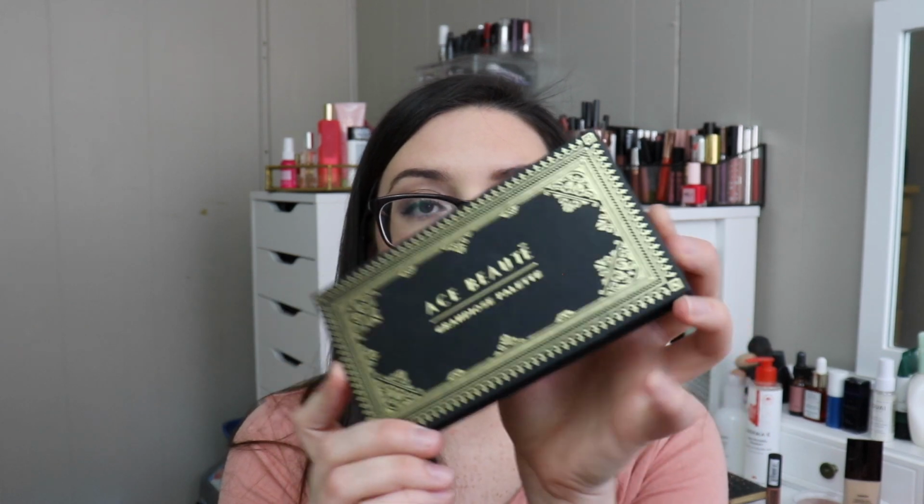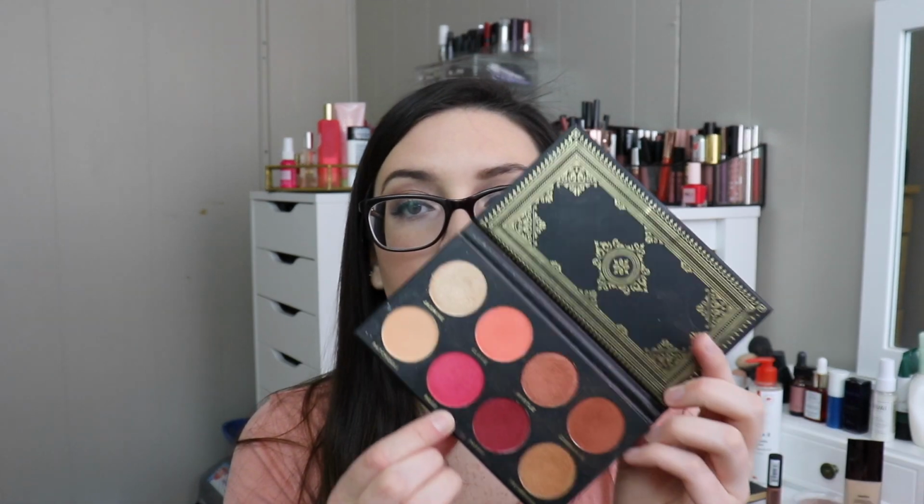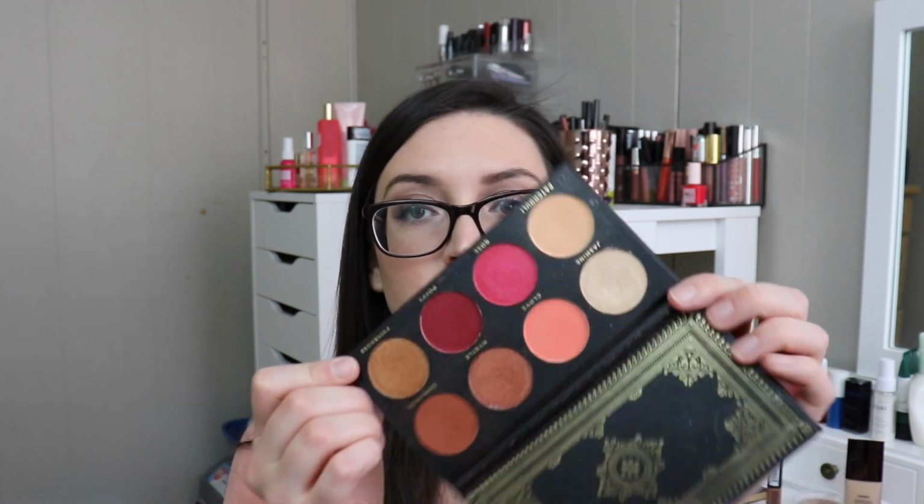Two palettes I've been loving, the first one is this Ace Beauty one. Looks like this. It's really, really pretty and warm. I love cranberry eyeshadows. If I'm going full on, full makeup, I do a cranberry eyeshadow look. And this palette's really good for that. Also, the shimmers are really beautiful. It's overall such a good palette.